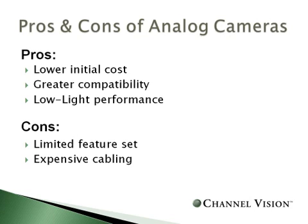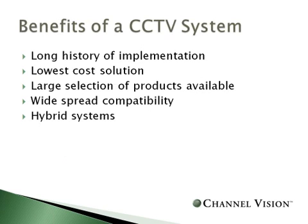Some of the other cons on the analog CCTV side is you do have limited feature sets in terms of, with the new advancements of IP, resolution and digital zoom and megapixels and video analytics. Some of these features are not available in analog models. And of course, you are stuck with wire. You do have to use traditional cabling to make all of these systems work. Now, with that being said, there are a few other benefits I want to go through before we get into that.